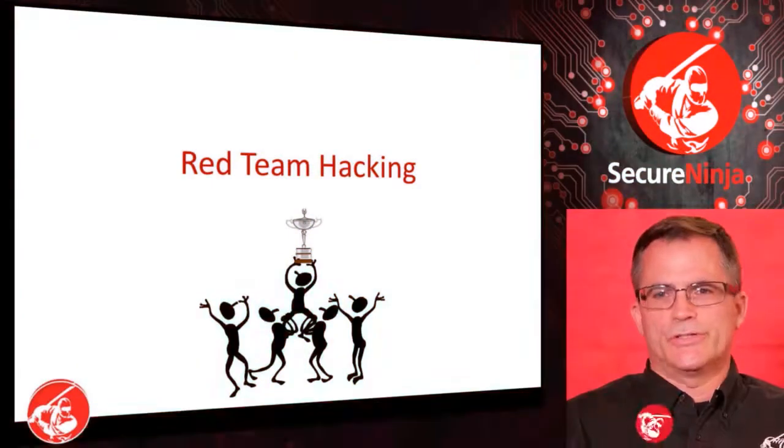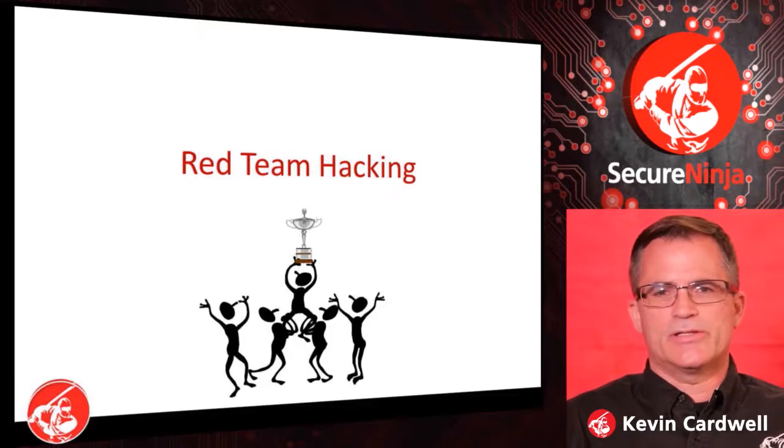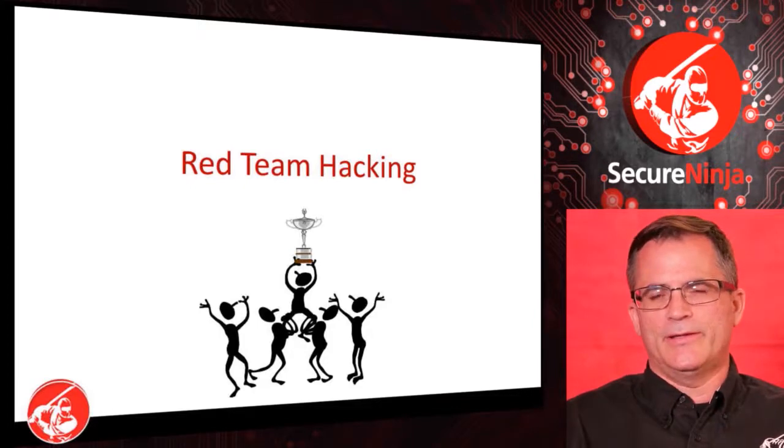Welcome to Secure Ninja's Red Team Hacking, CBT. You're probably wondering what a red team is. A red team is a purely offensive attack team that just tries to break in. The only goal of a red team is to compromise or break in to the client.